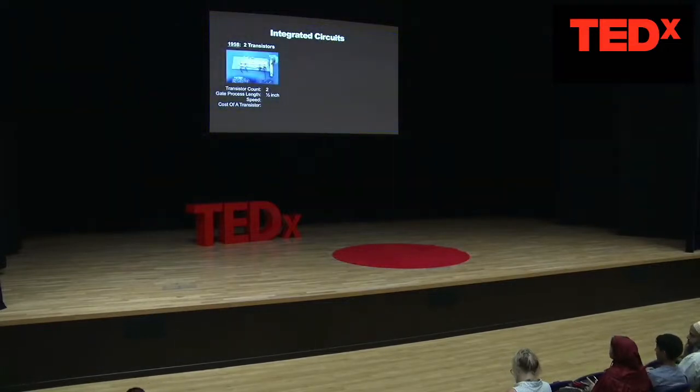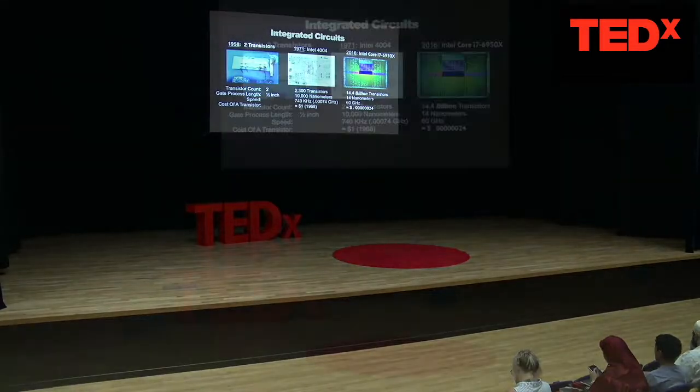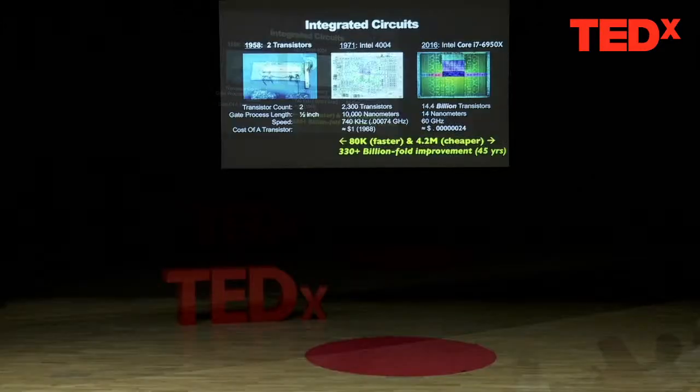And I want to show you what that looks like. That's the first integrated circuit, 1958. Here we see two transistors, about a half-inch feature length on each. Let's fast forward to the first commercial product in 1971, the Intel 4004, 2,300 transistors, about $1 each. Now, let's fast forward 45 years to Intel's i7 processor. Here we see a processor that is 330 billion times faster.